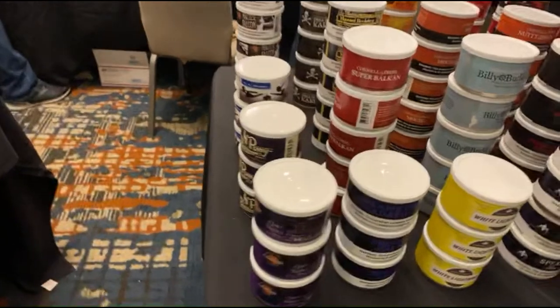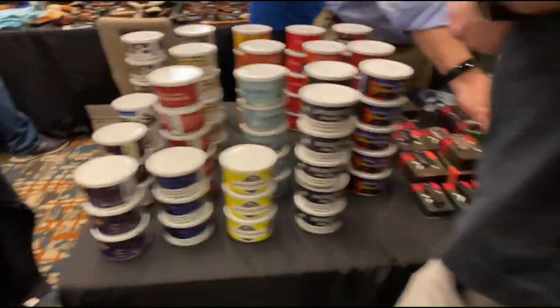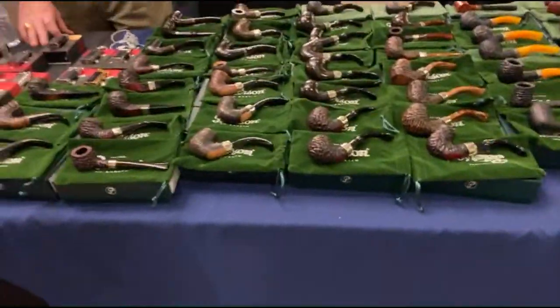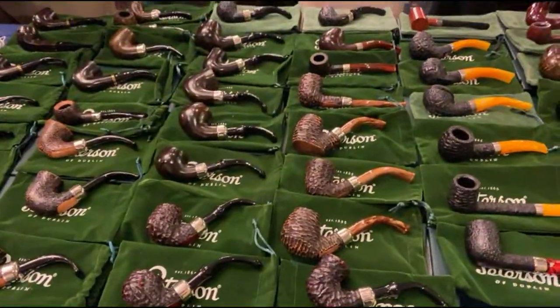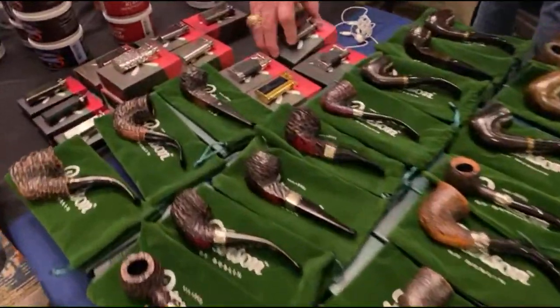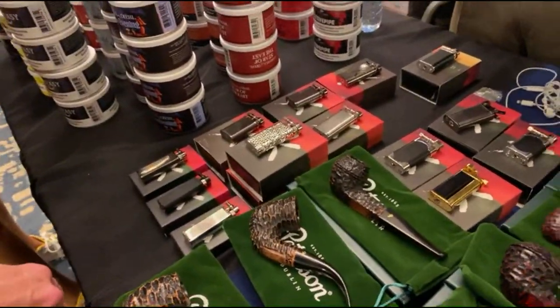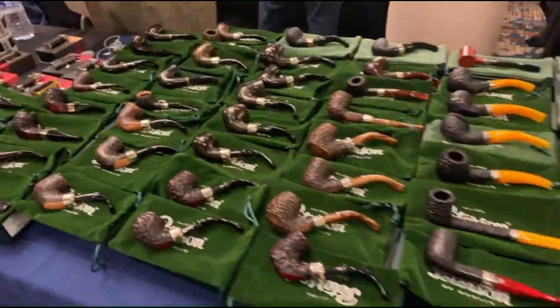Some tins here of Cornell & Diehl stuff. A lot of Peterson pipes. I was telling you about Peterson. Yes, with the classic green. Oh, look at those lighters. Oh, yeah. Pretty lighters there. Oh, I like this one. You like that one? Yep, that's the one. A Kiribi lighter. Yes, a Japanese one. Oh, it's good. They're really good.